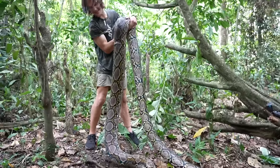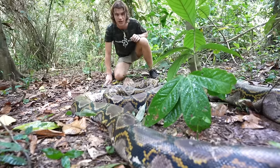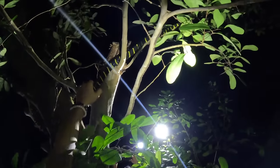Whoa, this is a huge snake. You can see this guy's about to strike. He's loading up at the moment. So we've just found the first mangrove cat snake up in this tree. I'm gonna climb up and grab it out.